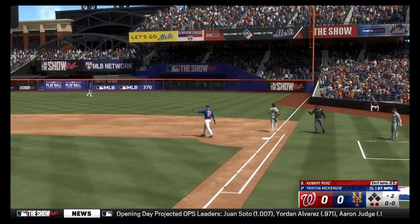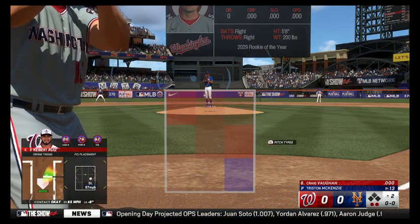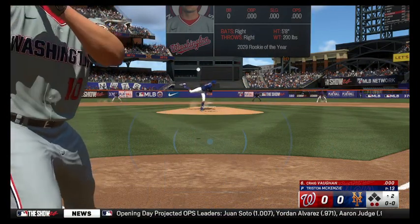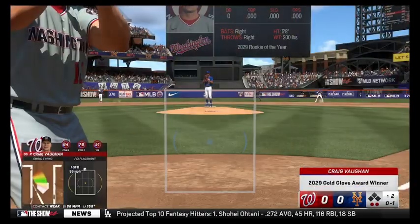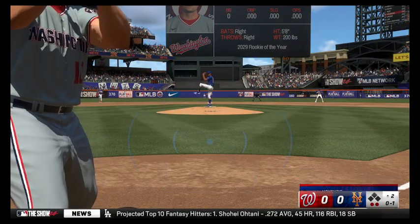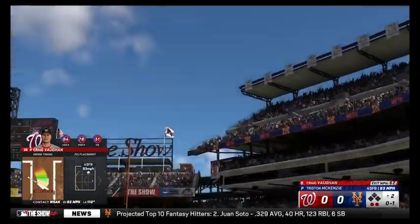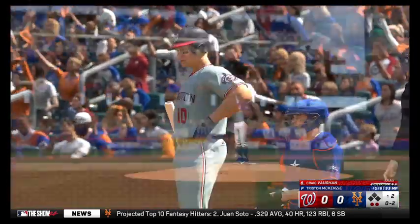Two down. Well, you can see right there, he looks very comfortable going to the backhand. Nice diving stop. Gets up to complete the play. That'll fire the team up for sure. Foul ball. Craig Vaughn. A line to the pitch. Swing and a pop-up foul out of play off to the right side. That'll find the stands.